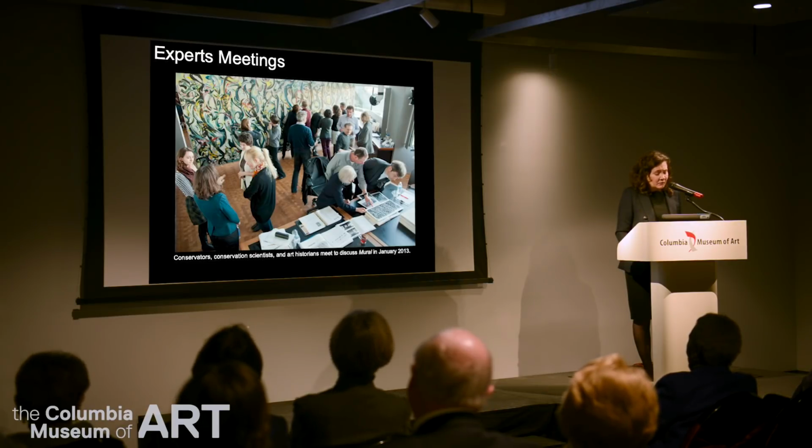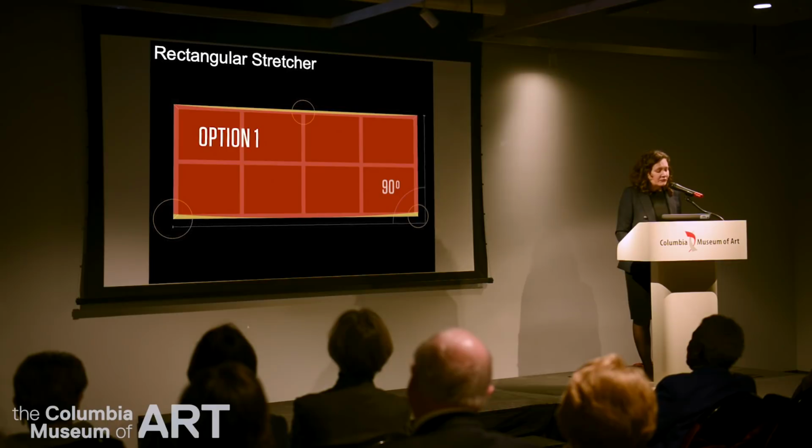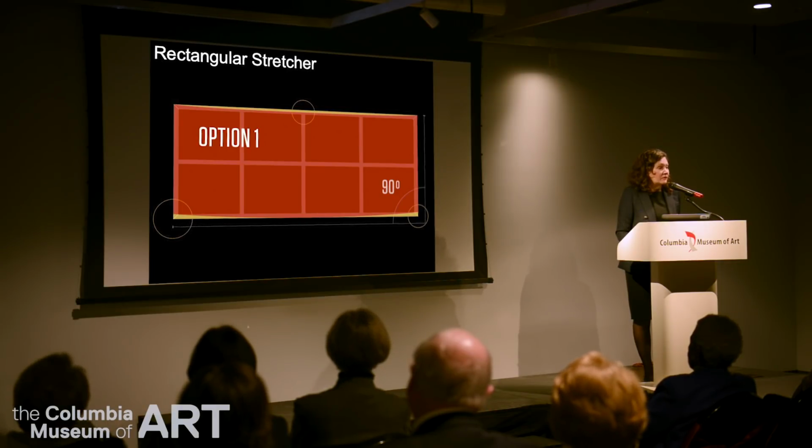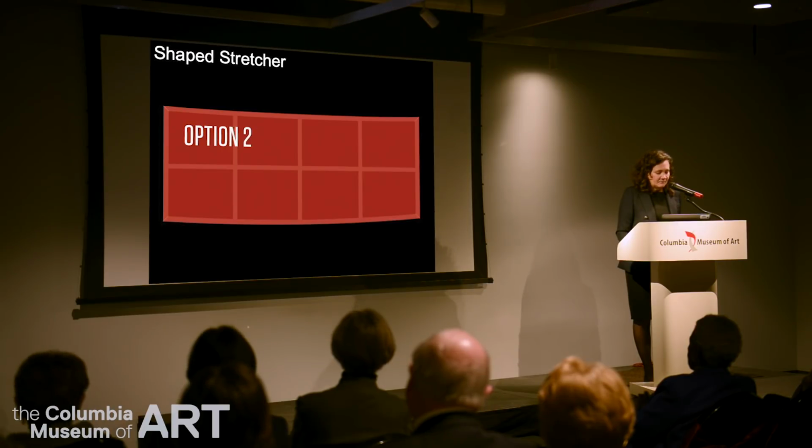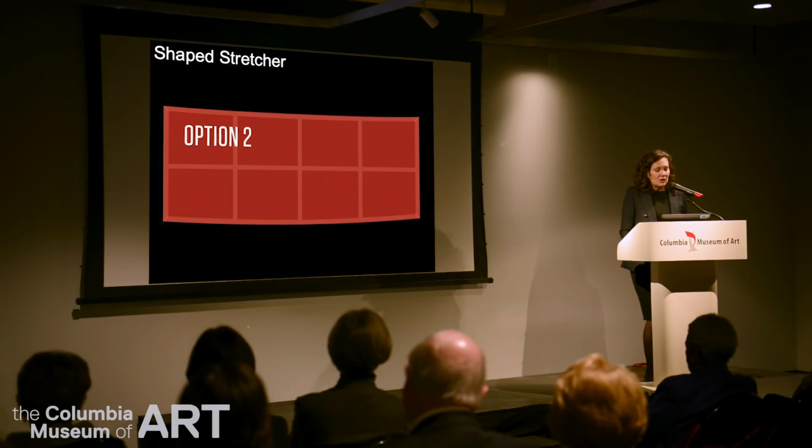And essentially, there were two options. The first option was to place the painting on a rectangular stretcher to make the decision that Pomerance had made, and it would have maintained the edges as they were after the 1973 treatment. The visible portions of the tacking margin would have remained on the face of the painting. The second option was to place the painting on a shape stretcher, which would allow us to return the edges to something approximating what they originally were, without tacking margins on the face of the painting.